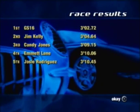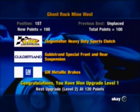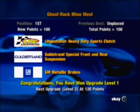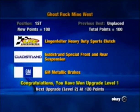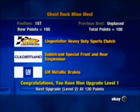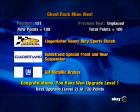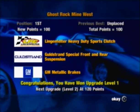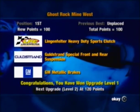All right, so there we go. We have a link feet, heavy duty sports clutch, a grandstand, special front and rear suspension, and GM metallic brakes. So we got 100 points right there. I think depending on where you place, you actually get a bunch of points. I think first place is 100 points, second 60, and third is 40, and then fourth and fifth get nothing.